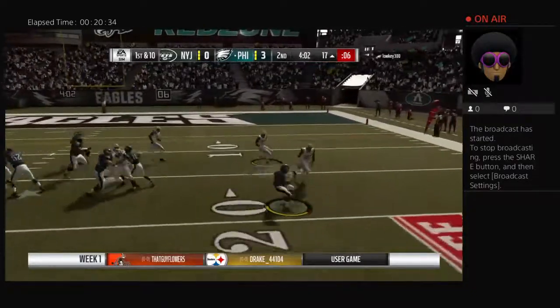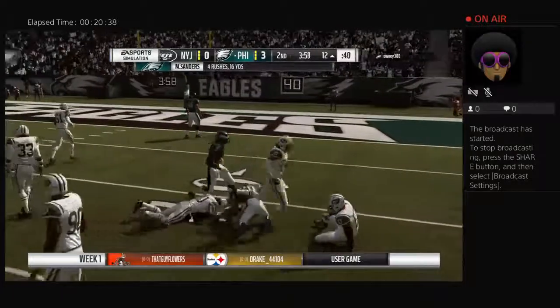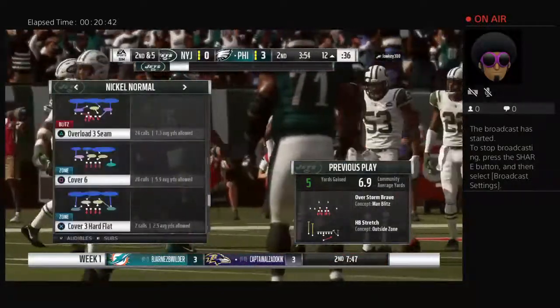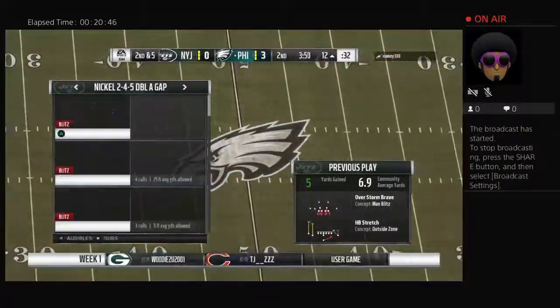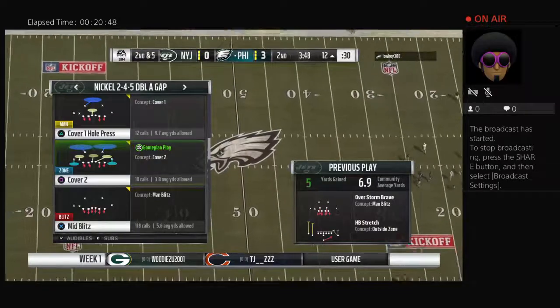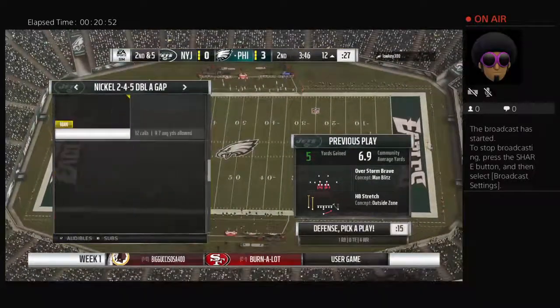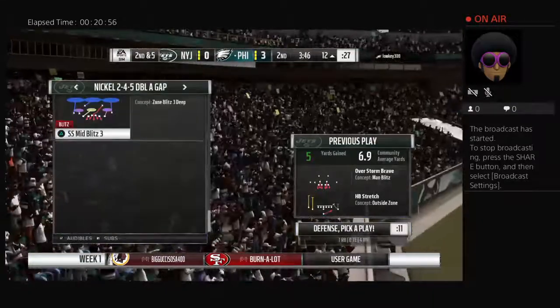Running game working. They'll stick with it on first down. So a good spin move, but not a whole lot to show after as he's taken down. 5 yards on the carry. Good pickup on first down. Despite the blitz, they're still able to pick up a nice solid gain. The disadvantage of blitzing often alters the normal spacing and run fits and leaves creases like they were able to exploit right there.